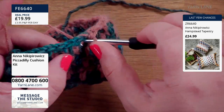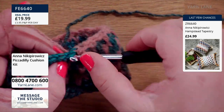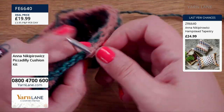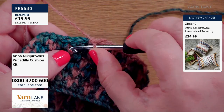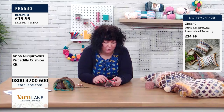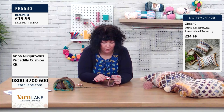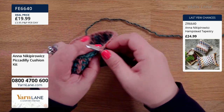What I want to do is get to the end, because I want to show you that you change your color at the end of your round. You're constantly working a normal double crochet and a spike double crochet. Make sure that the spike double crochet comes over, so it basically encloses the normal double crochet from the row below. Let me just get to the end of the round because I really want to show you something.